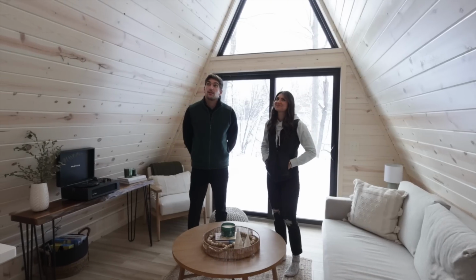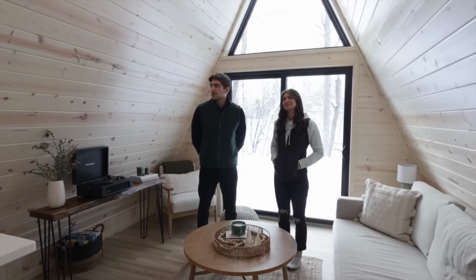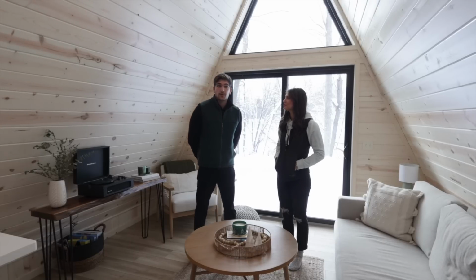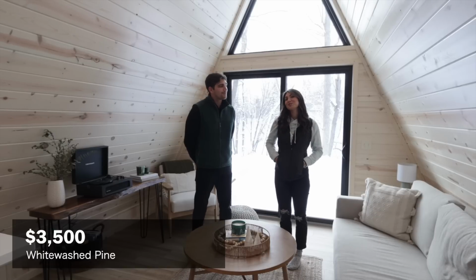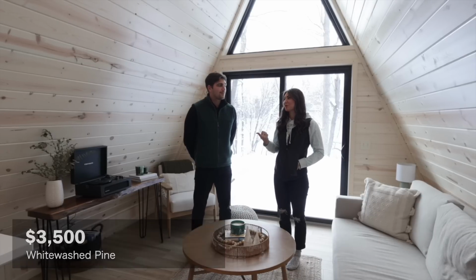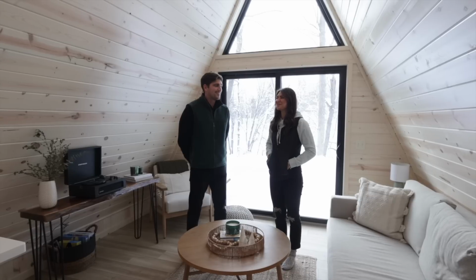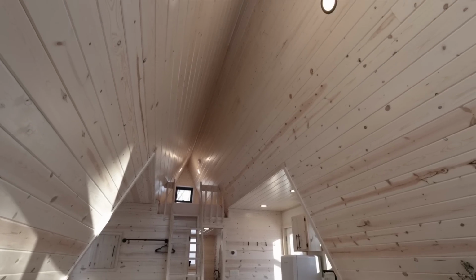As you can see, the whole interior of the Tiny Pine is pine, tongue and groove. And we actually paid extra to have it whitewashed, which was a cost of $3,500. We did do it in the last cabin for free because we did our own labor, but we decided to get it professionally done this round due to the high vaulted ceilings.